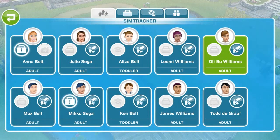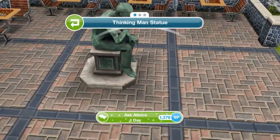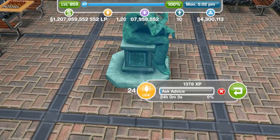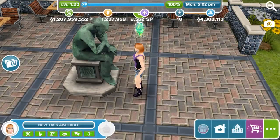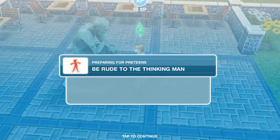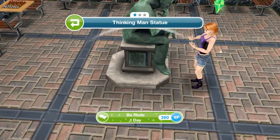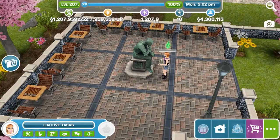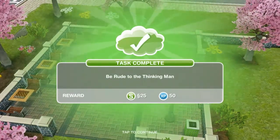I need to call a sim here to ask the advice from the thinking man. It needs one day. I'm using 24 LP to finish this. And be rude to the thinking man. So it also needs one day to do this activity. I'm using 23 LP.